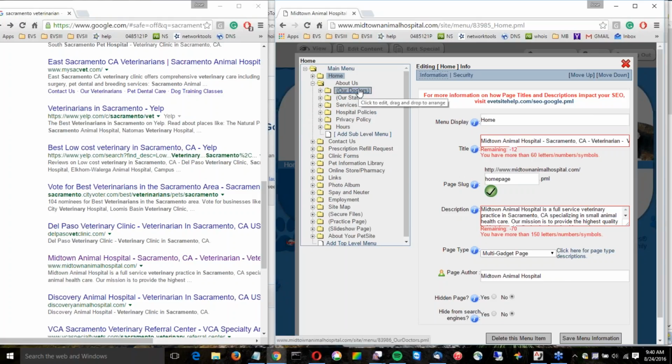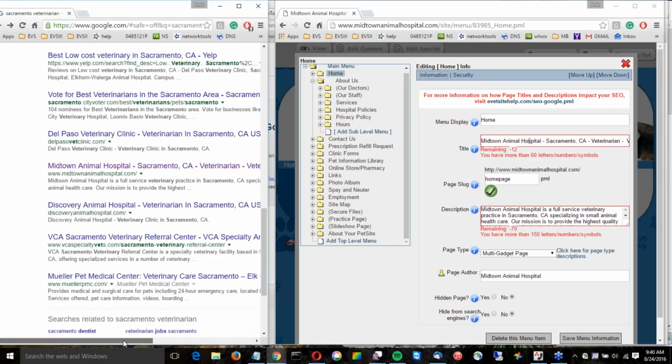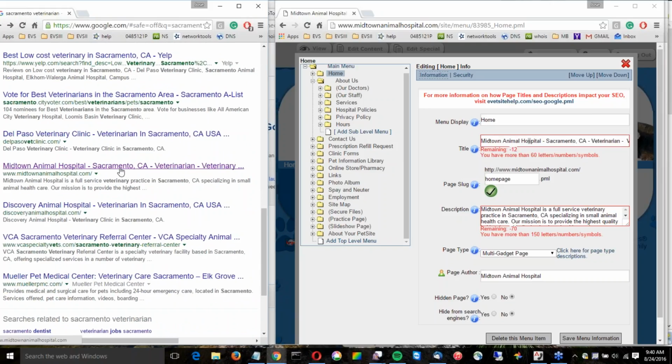If you notice, these are doctors. They have the brackets around them, the parentheses, because they're hidden. So here is where you can create pages. You can rename them. You can move them just by dragging and dropping, and all that sort of thing. Now, as this pertains to SEO, here is where this content comes from. So if we look over to the left, we see Midtown Animal Hospital, Sacramento, California, veterinarian, veterinary, etc. See this field here? This is where it comes from.